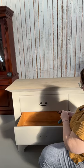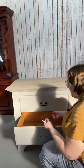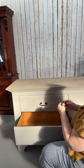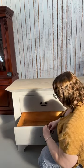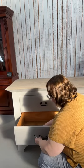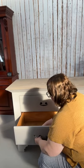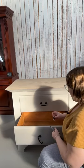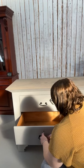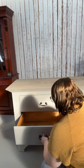Re-screwing them all back in. Oh, hang on. My brain can't talk and put handles on at the same time, apparently. So that took me time-wise rather than cost. I spent about an hour doing the runners. It's taken me maybe 10 minutes to do the handles.